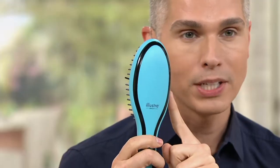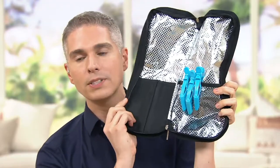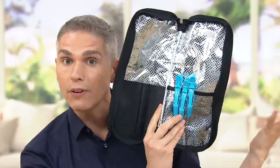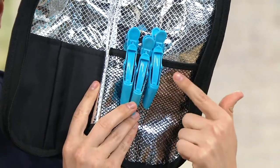Pick this up. You will love it. All you have to do is decide, do you want the blue one that I'm holding, or the pink one that Khadija had? It comes with the carry-on bag, the bag that has the thermal protection on the inside. It also comes with three clips, so if you have a lot of hair like Khadija and you're sectioning it off, it's really easy to section it off.